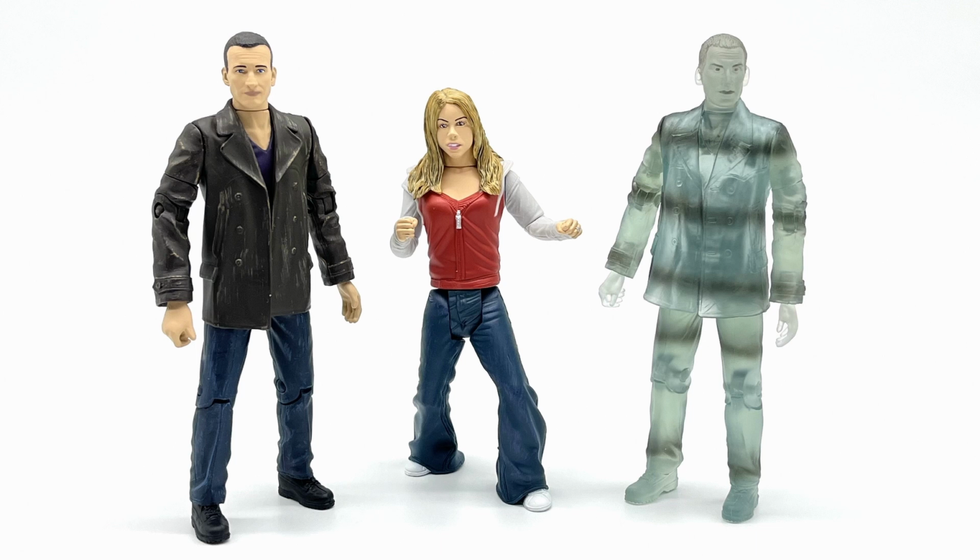So that pretty much wraps this review up. If you're wanting to get this figure for yourself, then I highly recommend trying your local B&M to track this one down. If you don't live anywhere near a B&M store, then I highly recommend using the B&M websites to actually buy this set for yourself, as they have started to appear online, which is a massive, massive bonus.